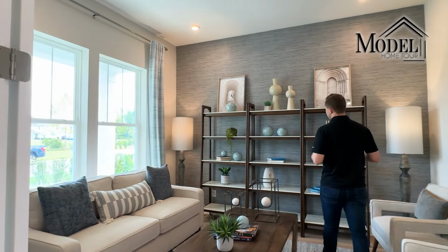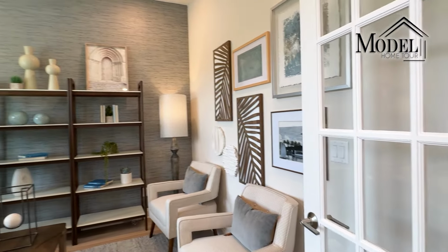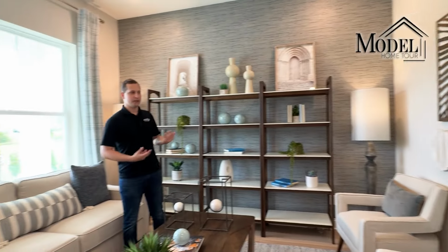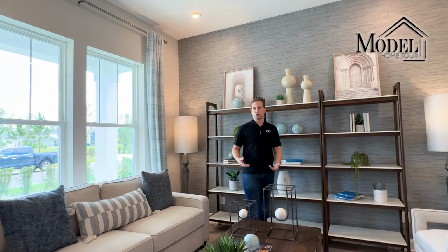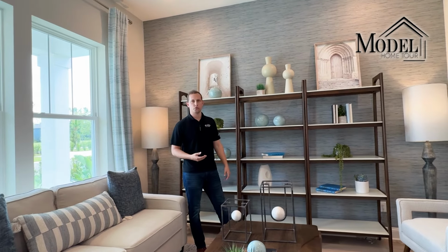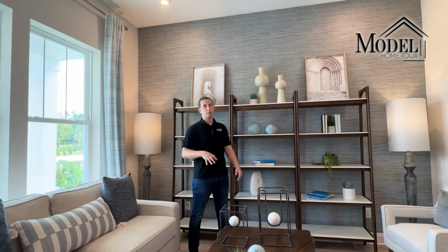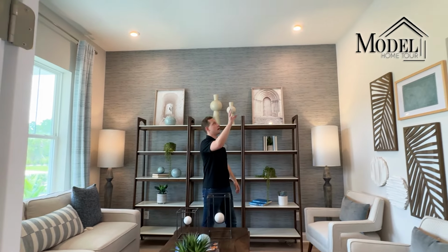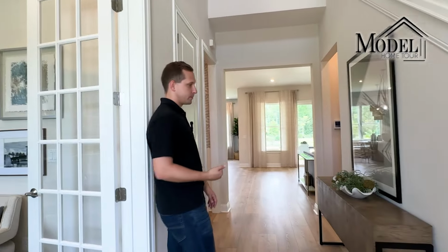Now, when we first come into the home, first thing we're going to come into is this flex space / sitting room that could be made into an office. You could probably make it into a 5th bedroom if you really needed to. Or you could keep it as a sitting room the way it is now, or even like a kid's room if you do have an area you want to have the kids be able to hang out and play in. A couple things I do want to highlight with this space, they do have recessed lighting throughout, and these are 10-foot ceilings, so again, it's a very open, very inviting space with these 10-foot ceilings throughout the first floor.